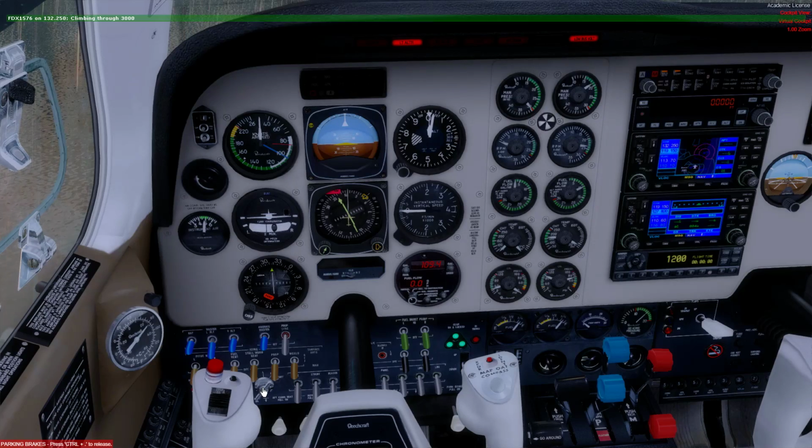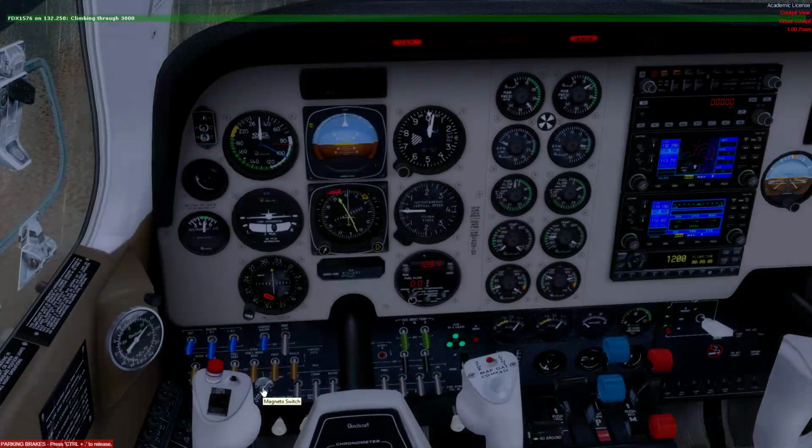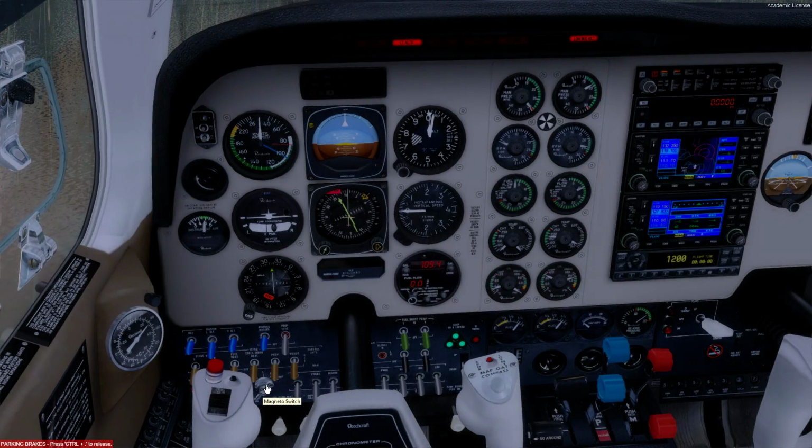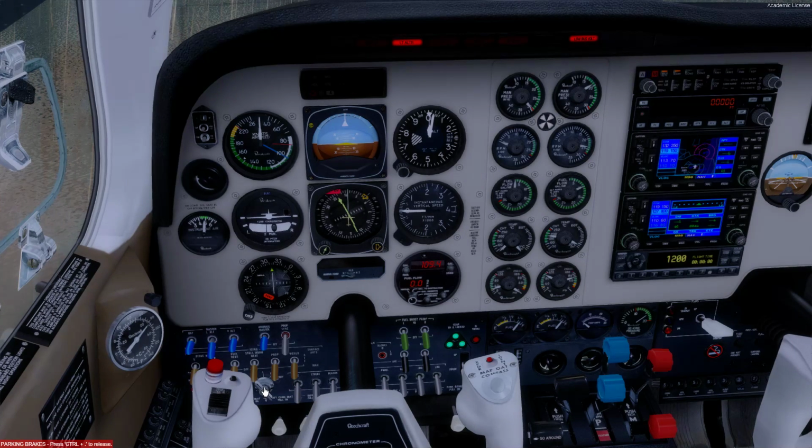I'm used to it saying in the lower corner that you have the parking brake on. Does it not? I sure do. It's not showing on the TV. It might just be because of the aspect ratio of the TV there.